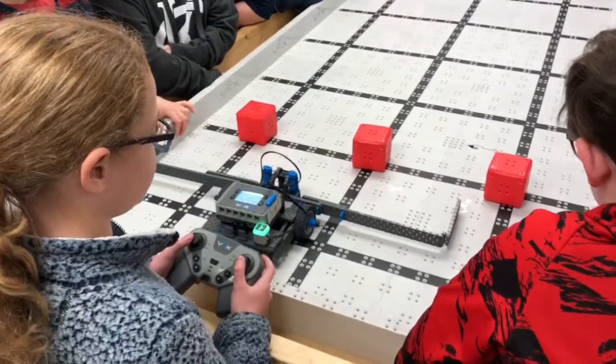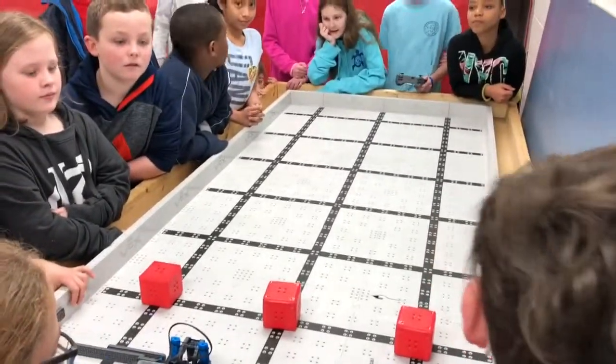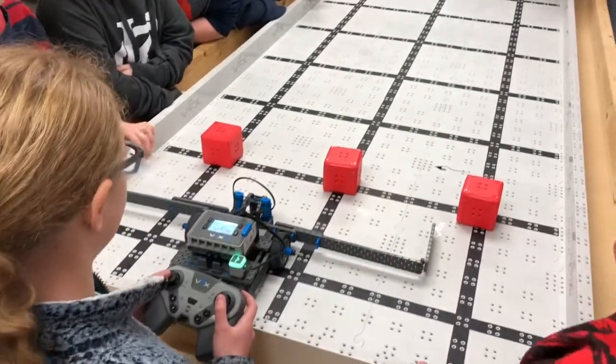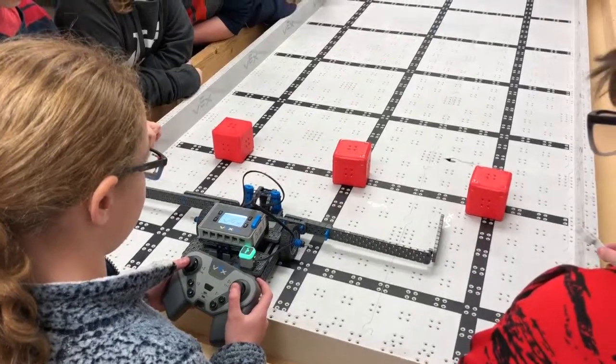Okay, so we are going to get the cubes to the opposite end down there in 3 minutes or less. On your mark, get set, go.